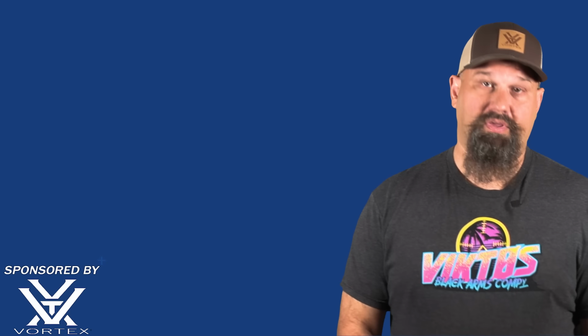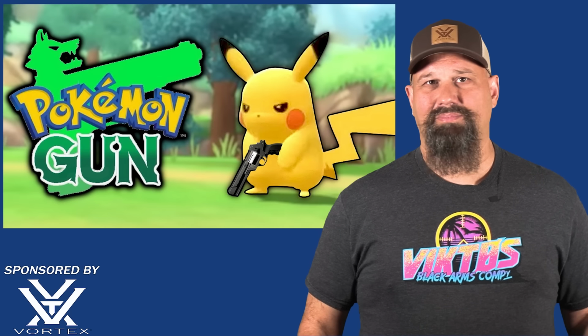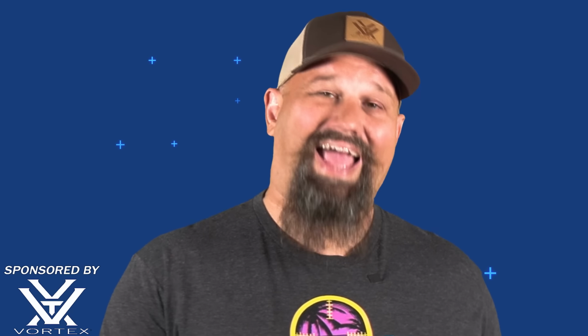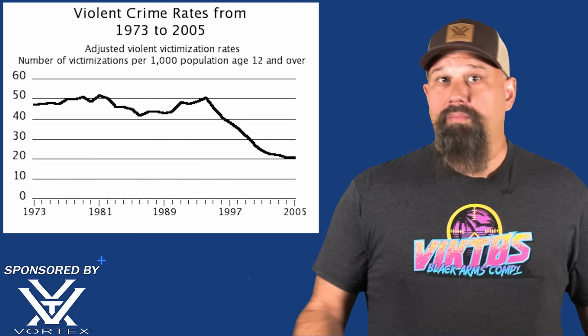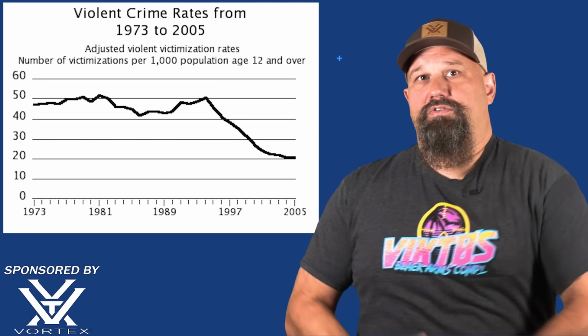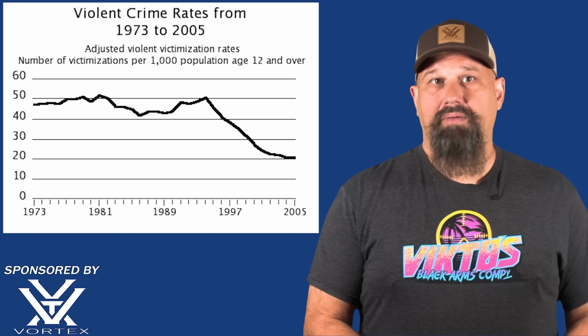I can only assume he meant lowest rate, because lowest form would have to be some kind of depraved Harry Potter. But crime in general, and violent crime in particular, was not at its lowest point during the ban. Crime continued the same downward trend from before and after the ban, and the DOJ had to report the ban had no notable impact on crime.